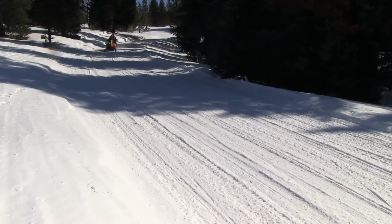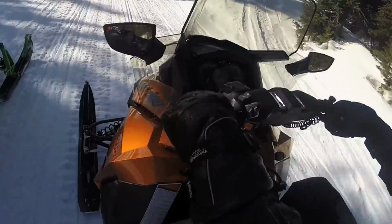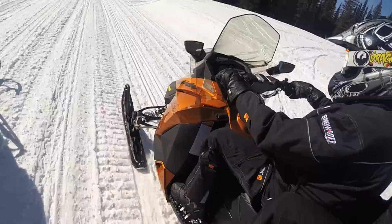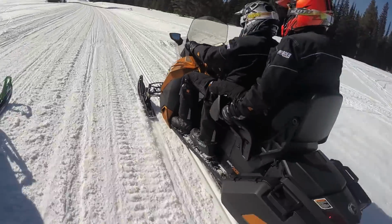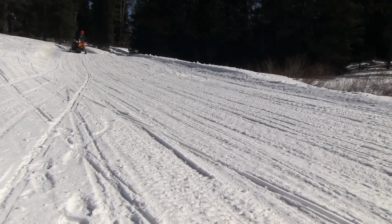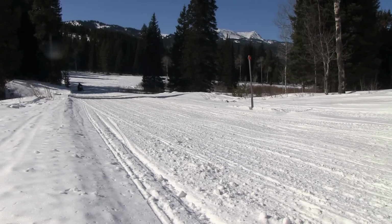So that's really nice to see on the Grand Touring, and of course it gets the ITC, and that's actually huge for touring because you can put it in eco mode when you're in tight trails, so you're not back and forth and it's not jerky on the throttle. So that's actually a really big benefit for touring, and especially for new riders who've never snowmobiled, that's a great feature for it.